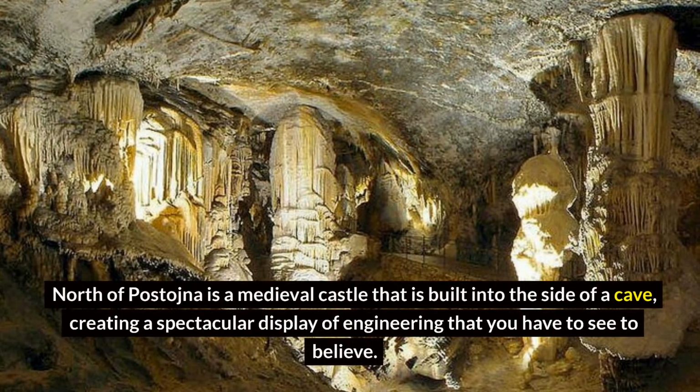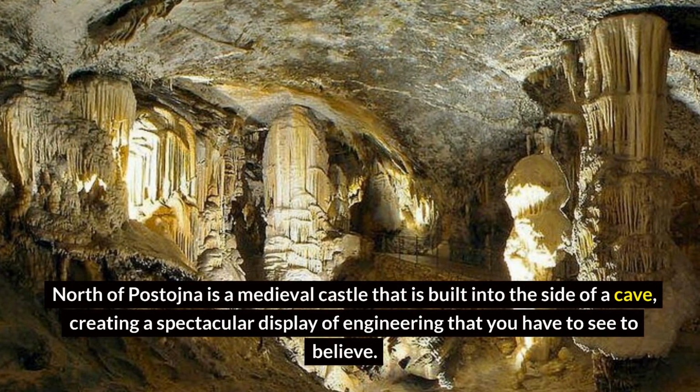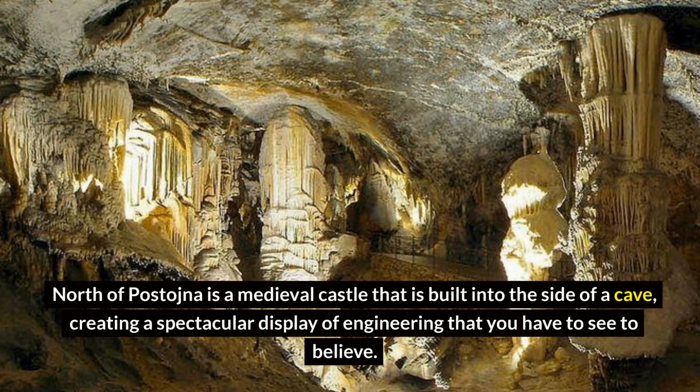North of Postojna is a medieval castle that is built into the side of a cave, creating a spectacular display of engineering that you have to see to believe.